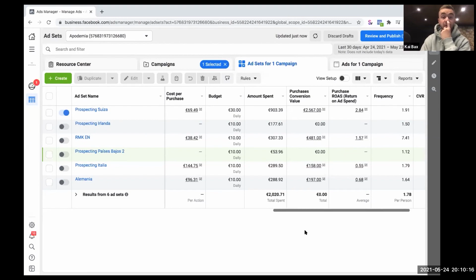Locations: Australia, Canada, New Zealand, and US. The audience size is 290 million people, and it's been by far crushing everything. We're currently spending 1,200 a day on just 2 ad sets. One's 400, and the other one's 800, and it's been crushing everything in the ad account.